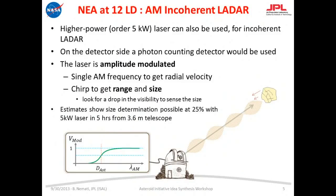Okay, going to the laser range, basically, as the asteroid gets closer, and let's say it's at about 12 lunar distances, now a high power laser can be used, and the high power lasers right now are easier and cheaper to get in the incoherent mode. If it's incoherent, then our solution is to do an amplitude modulation of the laser. You can operate in two modes. If you use a single amplitude modulated frequency, you can get the radial velocity. Once you know that, you can chirp the amplitude modulation to get the range and size.